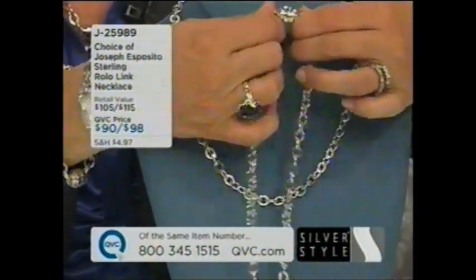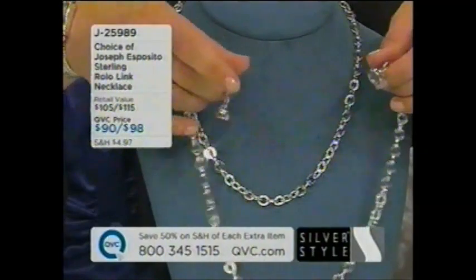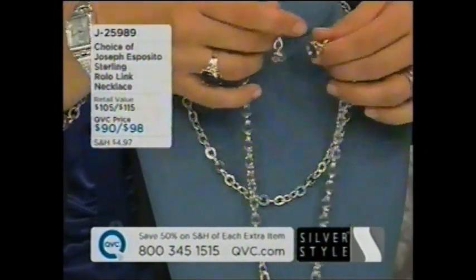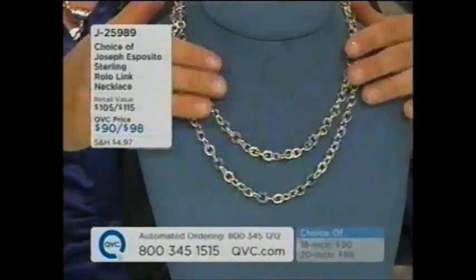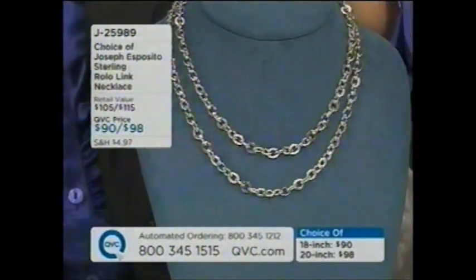Well, the chain itself is absolutely beautiful. Again, I was looking at the model before I came on wearing my chain, and it really is dramatic. When you walk into a room with a chain like that, you're going to be noticed. It's got such a richness. It's so compelling and so beautiful.